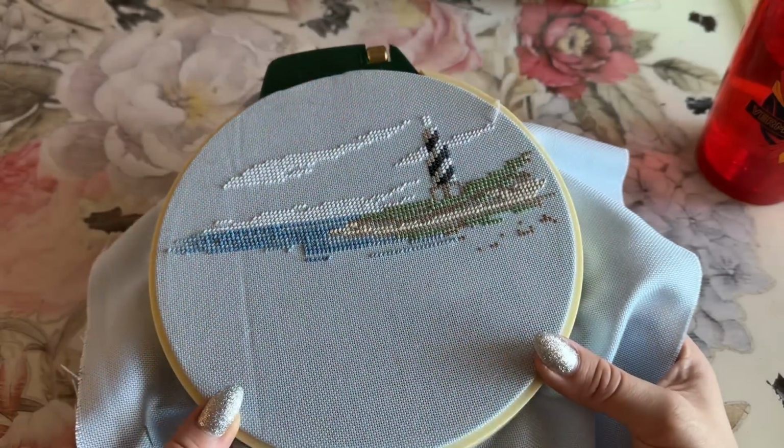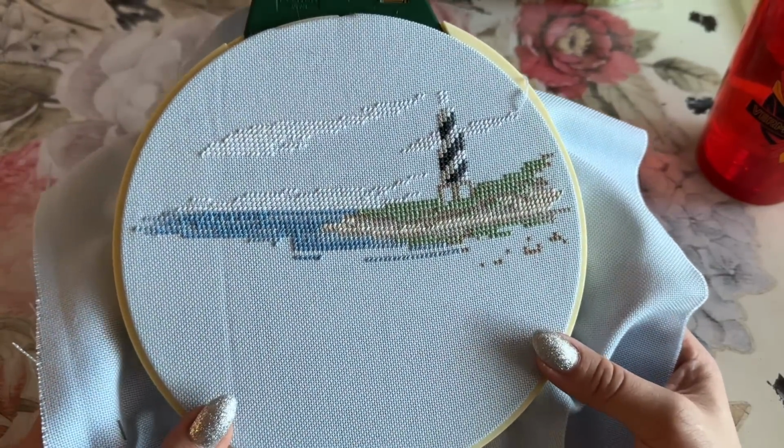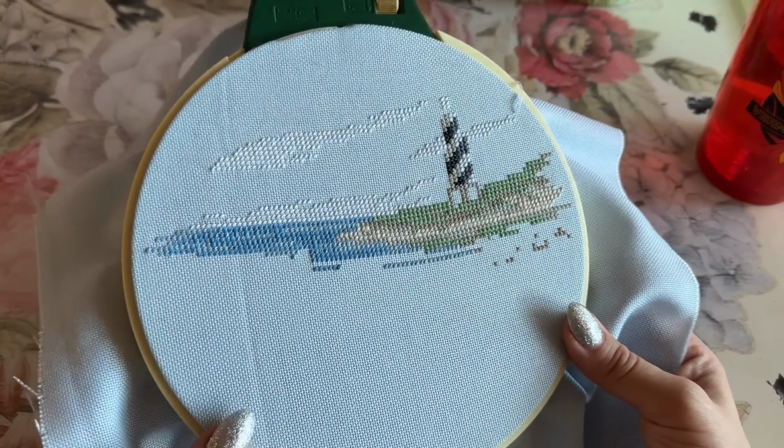I'm thinking to create maybe some kind of interactions or games that we can play. But this is what I was stitching. This is my progress so far. I think over here it's almost 30% already done.